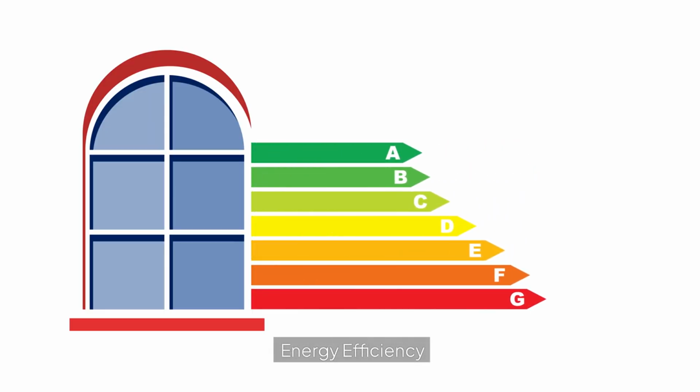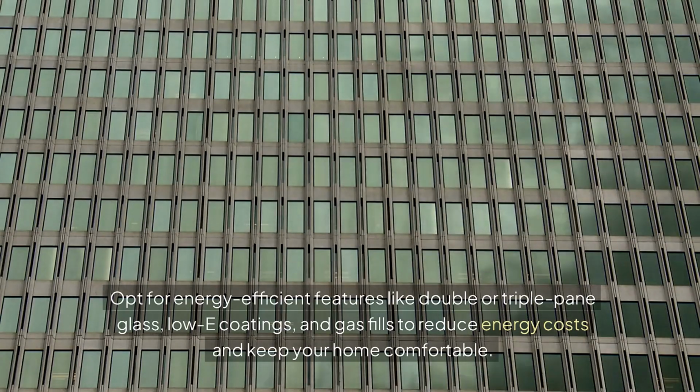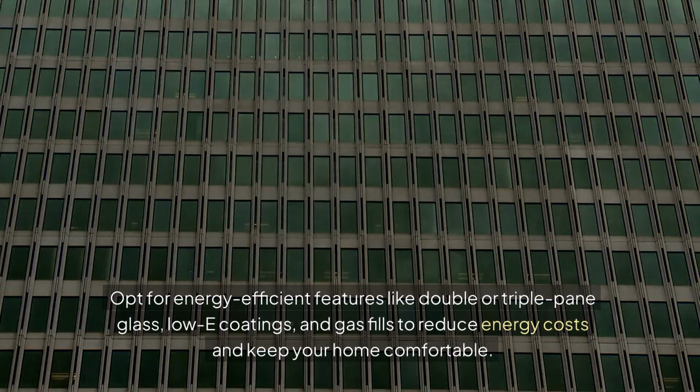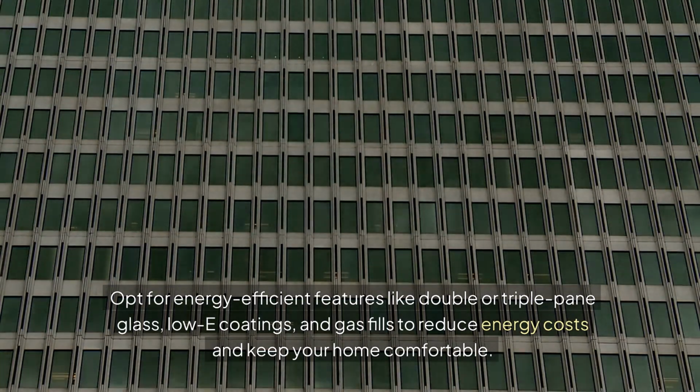Energy efficiency. Opt for energy efficient features like double or triple pane glass, low-E coatings, and gas fills to reduce energy costs and keep your home comfortable.